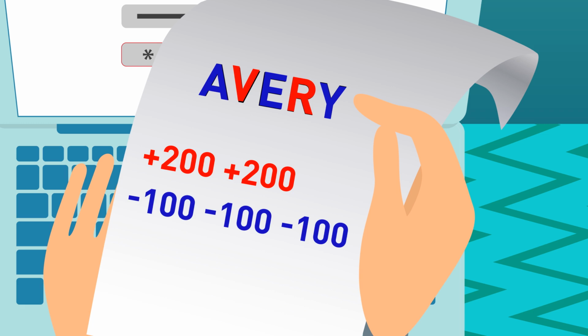So, following this logic, there are two consonants in Avery. That's 400 points. But three vowels take away 300 points altogether. It means the password is 100.